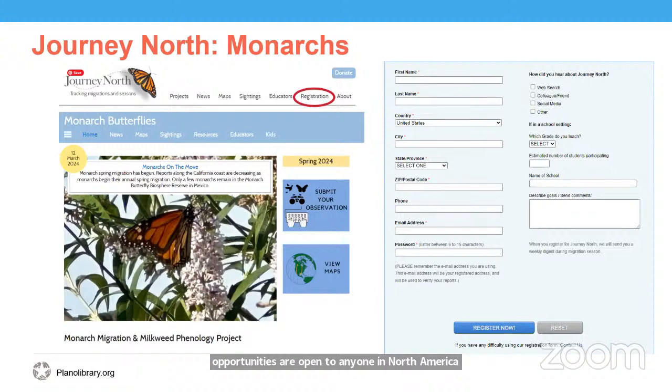Like all the others, you do need an email to create an account, and there is no app for the citizen science opportunity. Everything must be done in the browser. So you would click on registration on that main page and fill out this form to register.